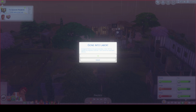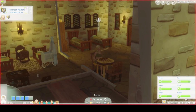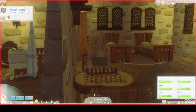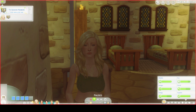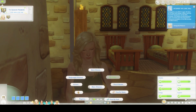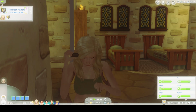We're also getting a notification now that Annegret Petechia has gone into labor, so we're going to head over to see Annegret. All right, we have arrived here with Annegret. As you can see, she is in labor. She does not look very thrilled about it either. Look at her face. She's like, are you freaking kidding me? Oh my gosh. And she's not real happy. She's just not. But that being said, we are going to let her go ahead and have her baby.